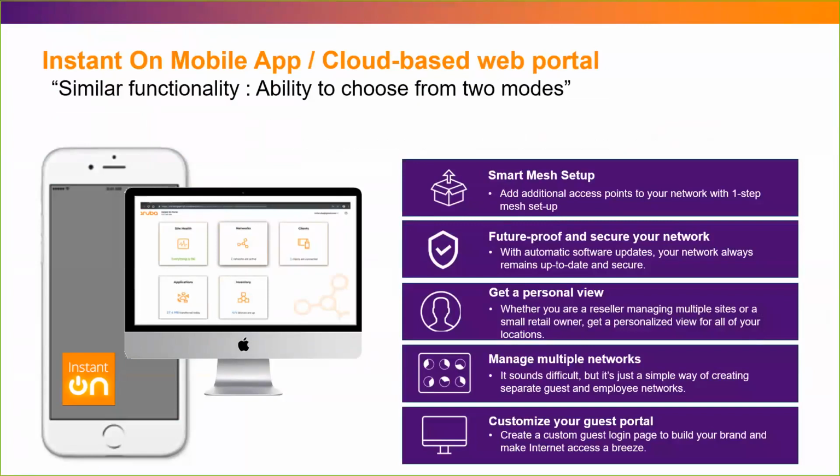Lastly, you can customize your guest portal. As we mentioned before, we want to be able to attract new customers, and we want to be able to retain their information so we can interact with them later. So a guest portal is definitely going to be an important part of doing that.